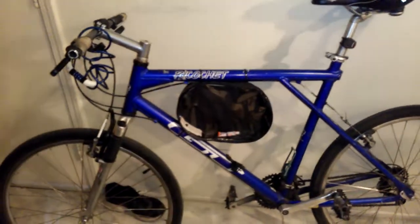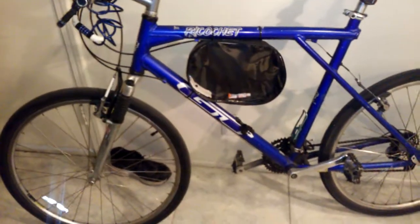Anyways, so you're going to want to make sure that you don't have looseness like mine has here, and you can tell when you're riding it. So that's another thing to keep an eye out for.